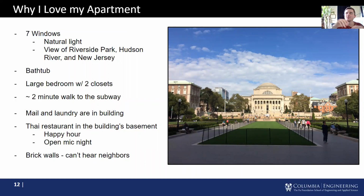So a few highlights of why I love my apartment. There's 7 windows in all. There's a set of bay windows, so there's a ton of natural light and you get some great views. We have a bathtub rather than just a standing shower, which I really appreciate. There's a large bedroom and there's 2 closets. The bedroom also has space for the standing wardrobe for storage.